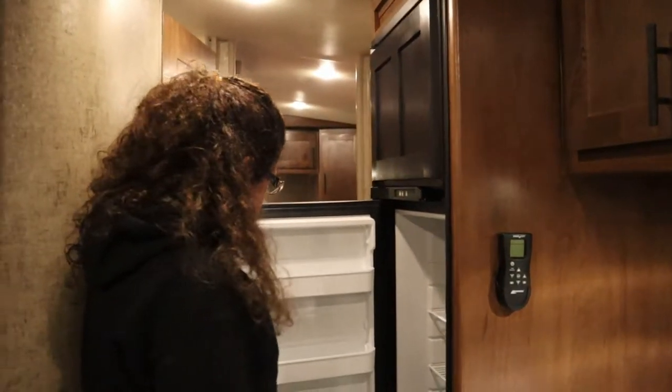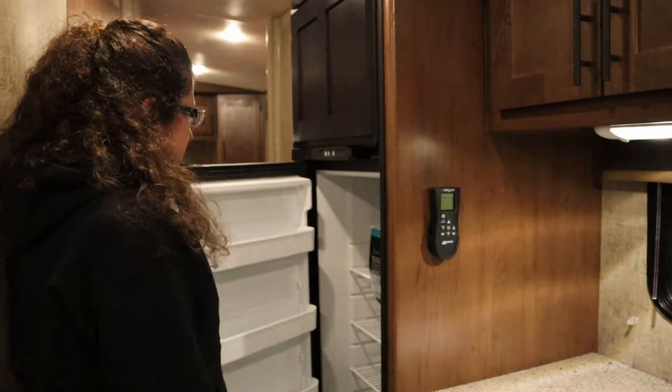Really like some of the. This is a bigger refrigerator. Really like some of the features in here.